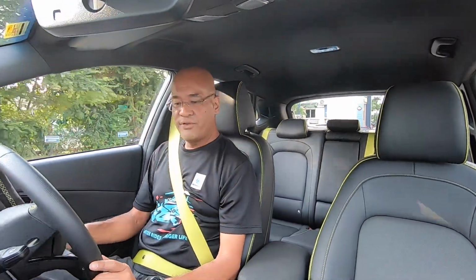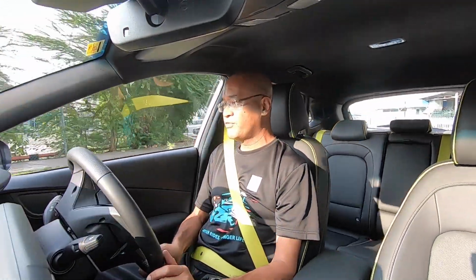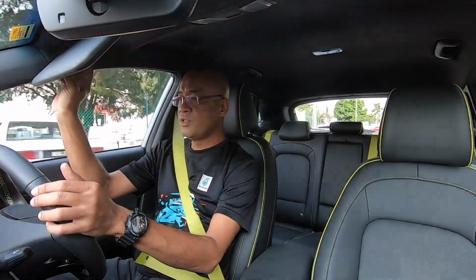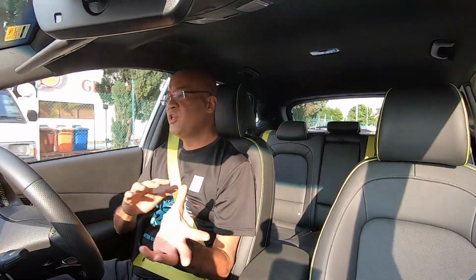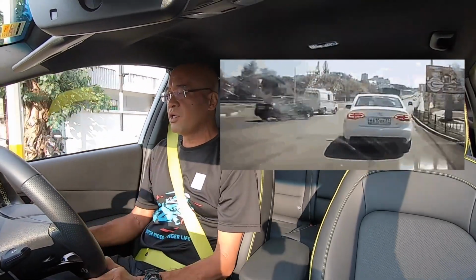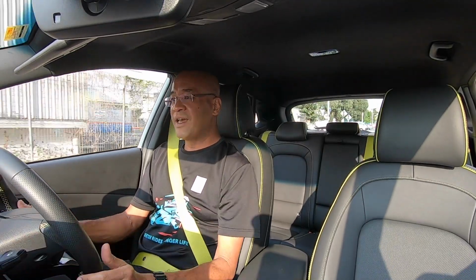But very interesting kind of acceleration figures here. Roll-on acceleration is very good as well. Just now I tested the roll-on acceleration when I was getting onto the highway. Yes, when you get onto a highway, please speed up. You know, don't get onto a highway and drive 40 kilometers an hour. You're gonna get rear-ended very quick, and not in a nice way.